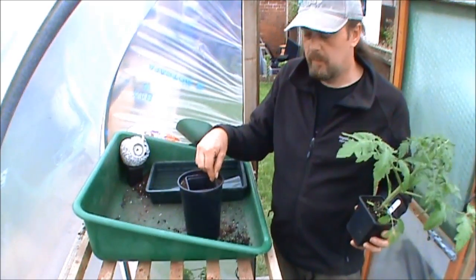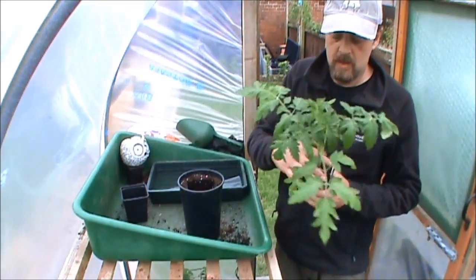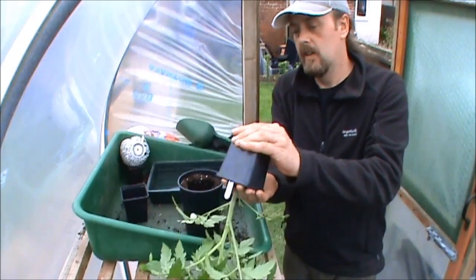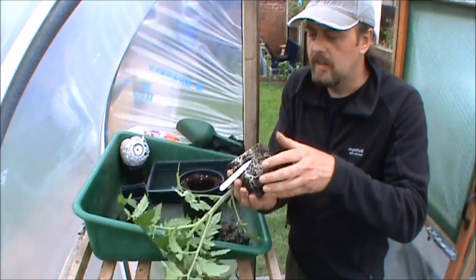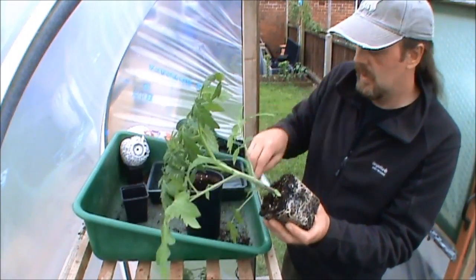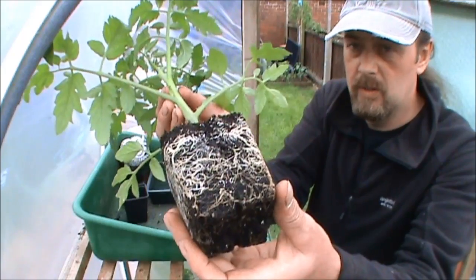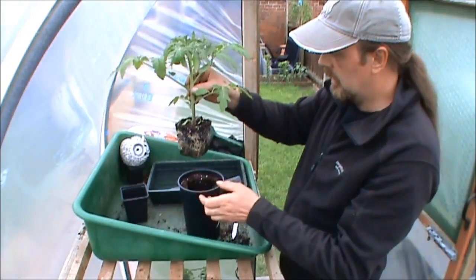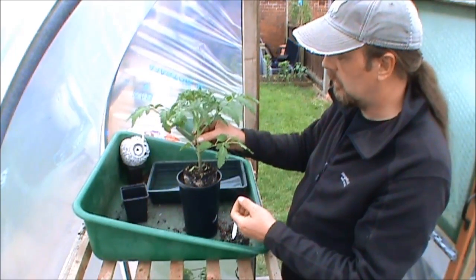Same again, I've pre-made a pot hole, so just get rid of that one. Get your tomato plant, give it a little squeeze, pop it out. Because it's absolutely, show the root ball. There's stacks of roots on that. So usually I'd plant it. I'm holding it by the stem. I mean, it's like a chunk of wood now.